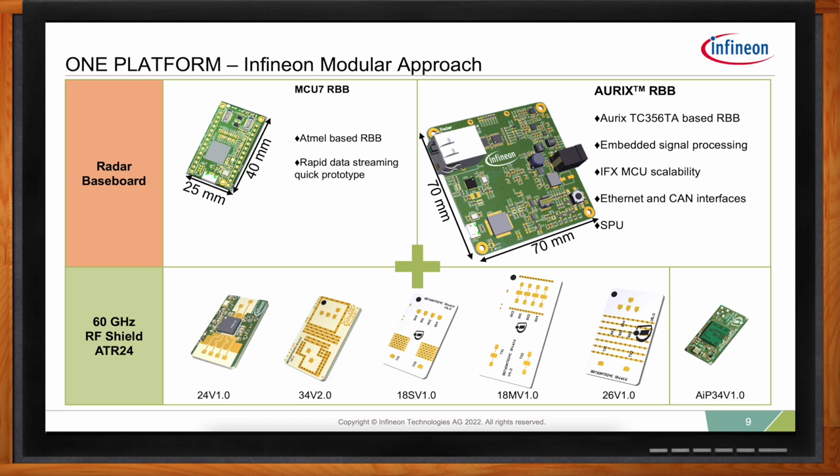Secondly, we have our Oryx radar baseboard. This is using our Oryx TC356TA. And again, this has the same modular concept that I can plug our RF shield boards onto and start evaluating. The nice thing about our Oryx radar baseboard is that this can also be used to run an embedded application, as opposed to our MCU7. That really is just streaming the raw data from our radar transceiver over USB to the PC, where the signals can be processed within a GUI on the PC or via some MATLAB or Python scripts.